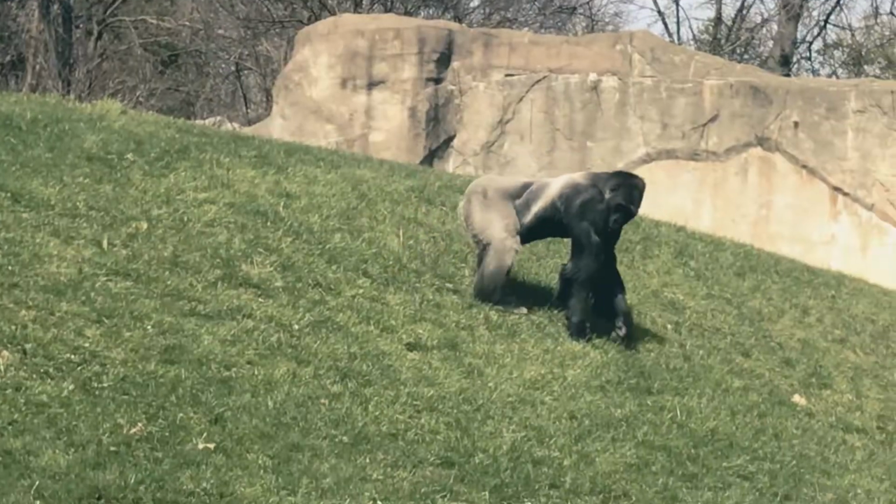Their diets differ also between species. Mountain gorillas are mostly foragers for foliage, for plant material. Leaves, stems, shoots, and fruit make up their diet.